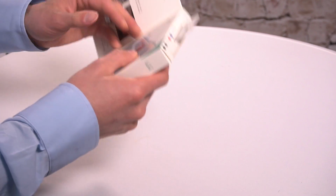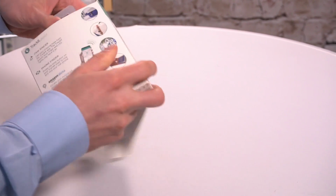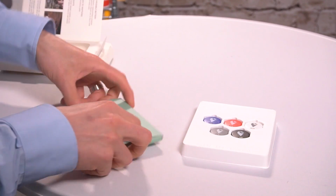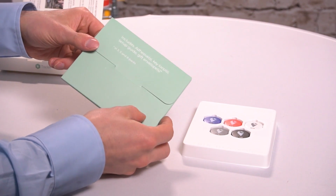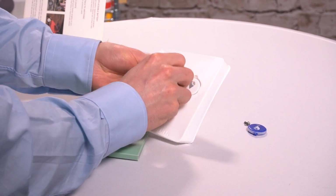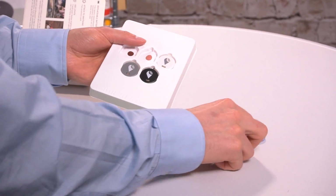All right, let's open this up. Very nondescript, simple. Actually, this is nice packaging. So there you go, you get your 5 trackers. 1, 2, and they have the key loops, which is really cool.